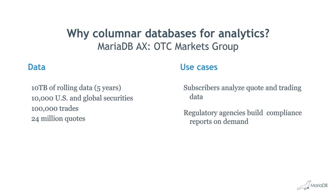And the particular customer example here is ODC Markets Group. They fell into two camps really. One of them was compliance archiving, and the other one was more the analysis and predicting what's going to happen. What happened is they needed to store up to 5 years of data now. So they're right around 10 terabytes of rolling data, growing continuously. But the point being, they certainly had to store more than originally planned.